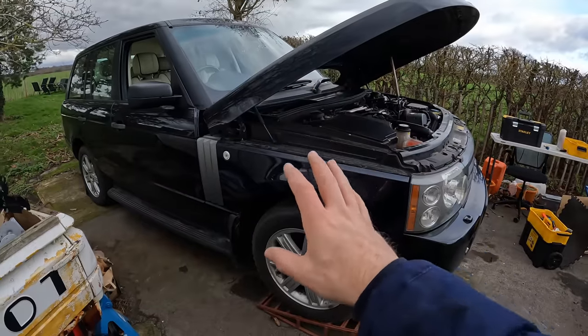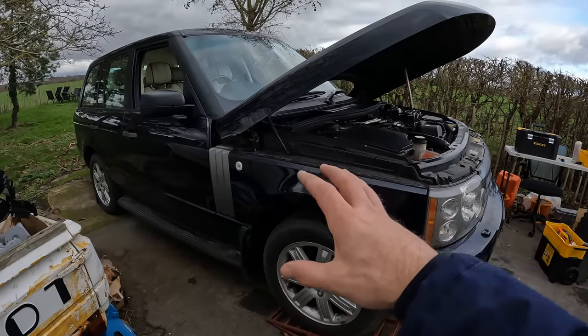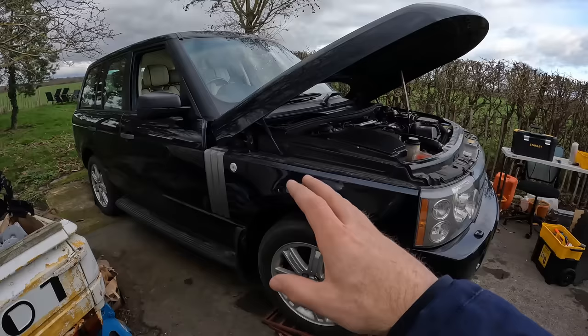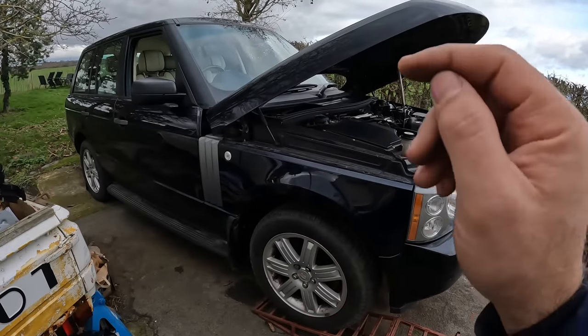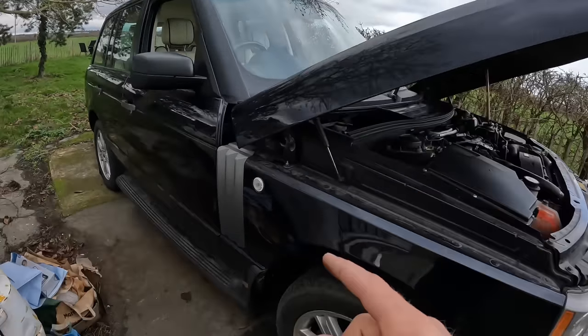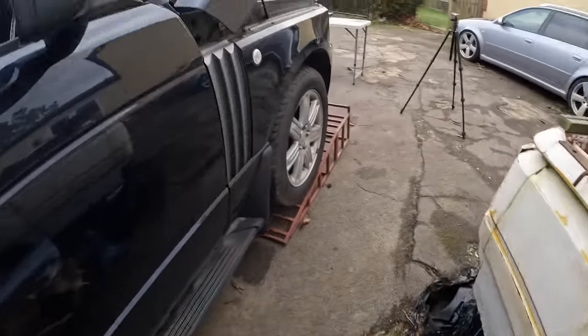Now, I'm making some assumptions here. The assumptions I'm making are that this is a Range Rover and I know they're good off-road, and so they should be able to hold themselves on an incline a lot steeper than that. So she's in park, she's got the handbrake on, and I've also got some pretty meaty chocks behind both wheels. I mean, I'm not known for my health and safety, but should be fine.